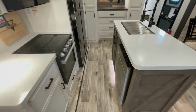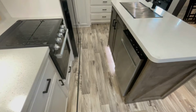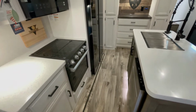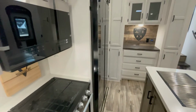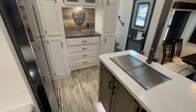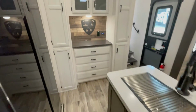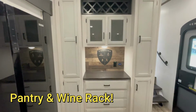It's got a 21-inch Furrion oven with cooktop and glass cover, so you can cook like a pro on the road. It's got a 16 cubic foot 12-volt double door refrigerator with ample space for all of your groceries. It's got a pantry with adjustable shelves to keep your kitchen well organized, and a wine rack, which is perfect for all the wine connoisseurs out there.